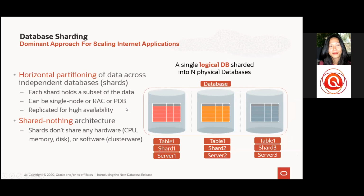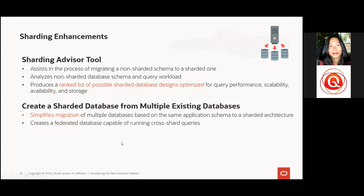And we actually do have customers using this. But again, what they've told us is this is a great capability, but it's a little hard for us to figure out how to shard our non-sharded schema, and we need some help there. So in 21C, we have this new sharding advisor tool. So the idea basically is just, okay, you have a non-sharded schema, you want to know how best to shard it.